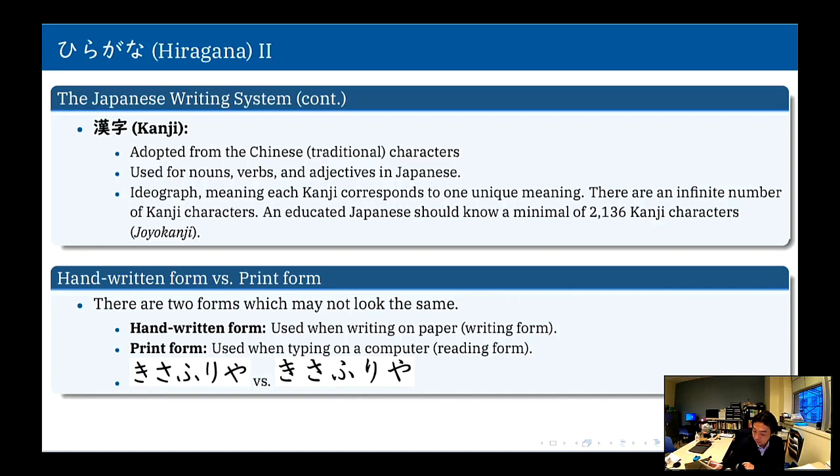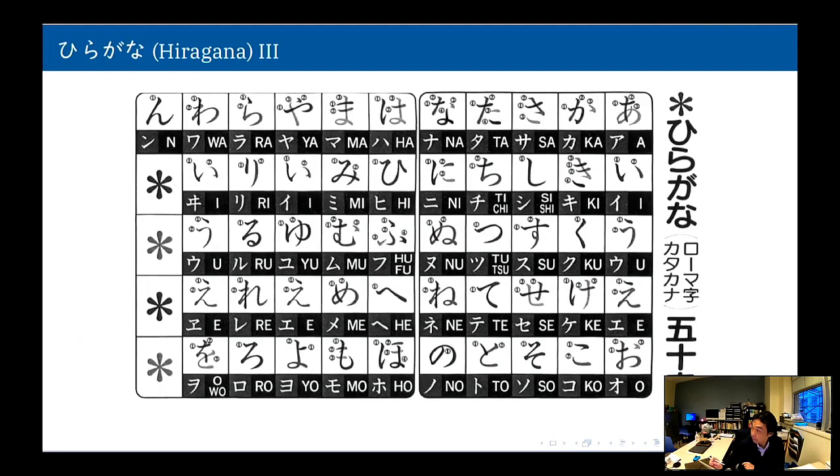So let's move on to hiragana. When you study hiragana, the best chart to use is this chart. It's called a 50音図. 50音図 means 50 sound chart. Okay. Why 50 sound? Didn't I say that there are only 46 sounds?